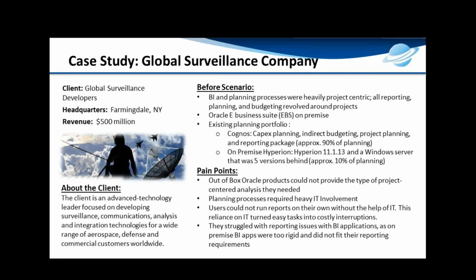Their Hyperion version was old, almost 5 versions behind. So we implemented 11.1.1.3 with the latest version, so no capex involvement. It was just more operating expense where they had just to buy the licenses instead of going with servers and investing in them. We implemented FDMEE.